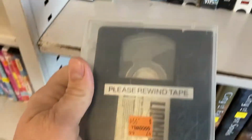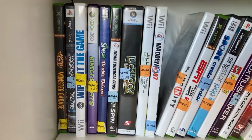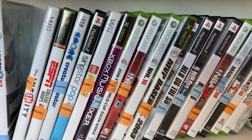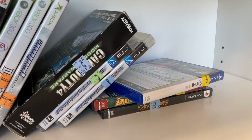And Please Rewind tape. Again, I'm trying to figure out, I think that was from a grocery store rental. And their gaming section is just kind of blah. Lots of sports titles as you would expect. Call of Duty 4. None of these are really worth anything. And clearly they've been picked over.